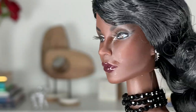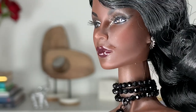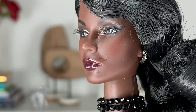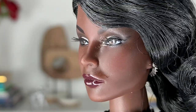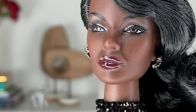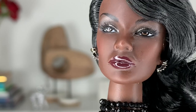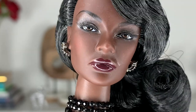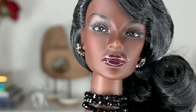She does have applied lashes there, as we can see, and there is a little bit of glue or something around her mouth there. So usually what I do when I see that is I take a wet Q-tip with just a little bit of water and just kind of run it around that area. It just might be glue remnants of some sort, but I love her lip color. So beautiful. It's like a gorgeous Concord grape jelly gloss.